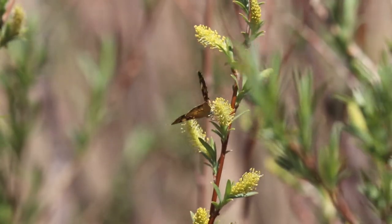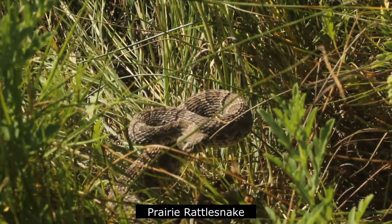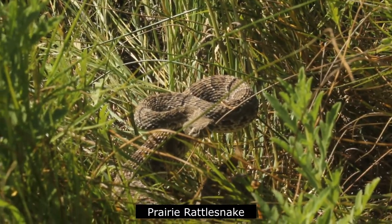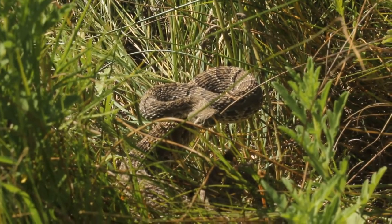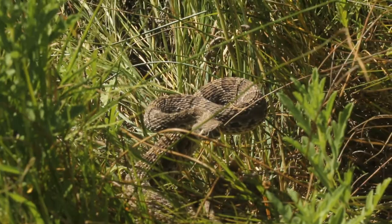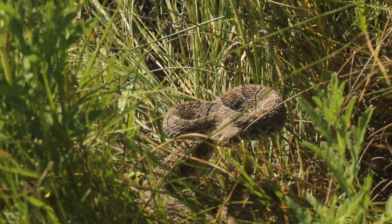The prairie rattlesnake is a venomous snake that can be encountered in a variety of habitats, including desert scrub, plain grassland, and pinyon juniper woodland. It is the most widespread and perhaps the commonest venomous snake in New Mexico.